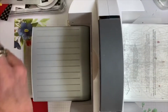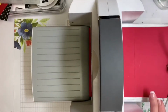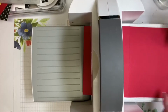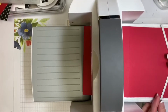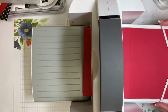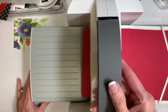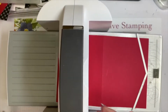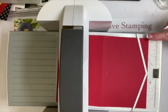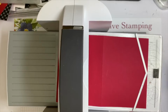Then I'm going to pull the die here. I'm going to open this up, just like this, and I am going to lay this right about here. Now, let me move this because I want you to see what I'm doing on this end. I want about the same amount of paper on this side as I do on this side, okay?